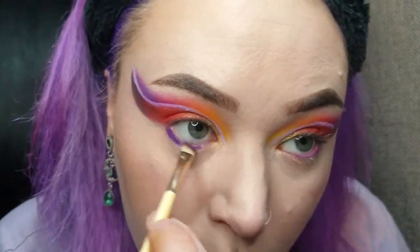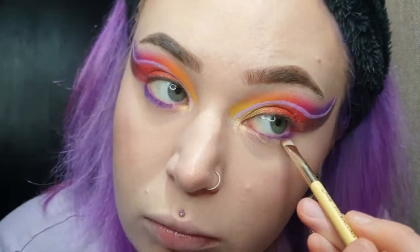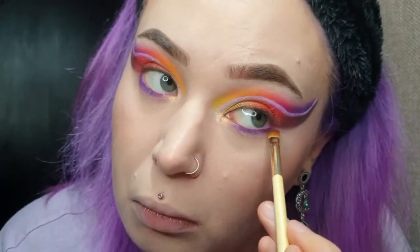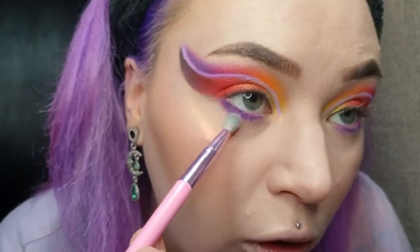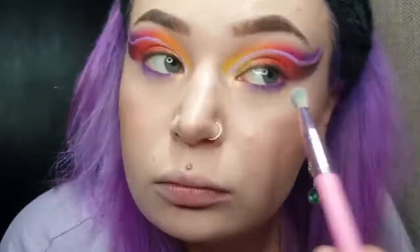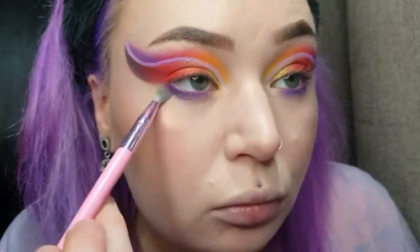It's so beautiful. All right, I'm gonna go back in with the shade Hibiscus for the lower lash line. And then I'm going to go in with the shade Bikini, which is that light lilac, and I'm going to blend that out to kind of match that lilac waterline we used in the crease. That's pretty much it. I'm going to do some mascara, find the lip, and we're done.